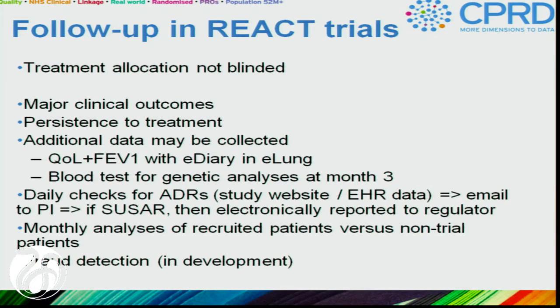You can also measure persistence. You can measure whether simvastatin or atorvastatin is better in keeping patients on treatment, because we all know that when we start a chronic treatment, the vast majority of patients will stop at some point in time. So improving persistence would be really good.